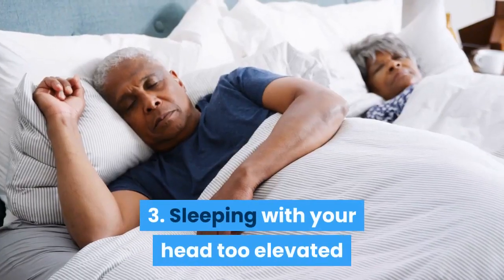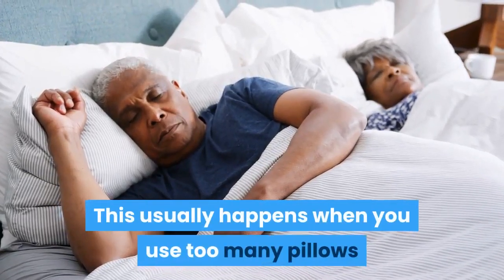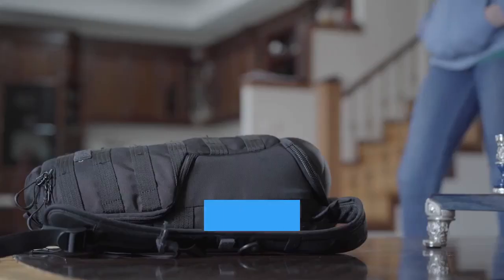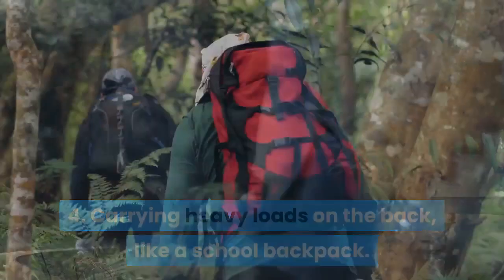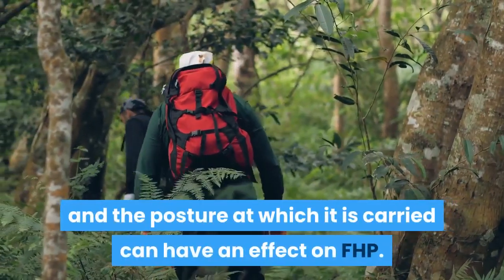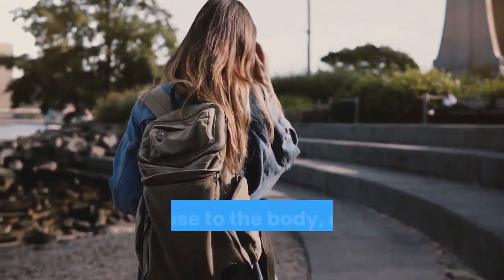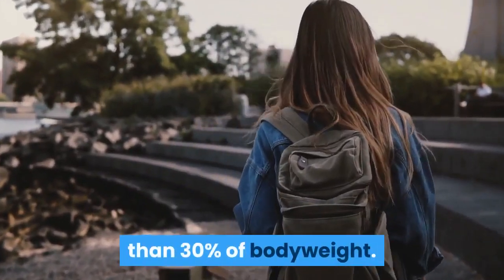3. Sleeping with your head too elevated. This usually happens when you use too many pillows or when your head is propped against the armrest of a sofa. 4. Carrying heavy loads on the back, like a school backpack. The weight of the backpack and the posture at which it is carried can have an effect on FHP. It's important to use both straps of the backpack, keep it tight and close to the body, and try not to carry more than 30% of body weight.